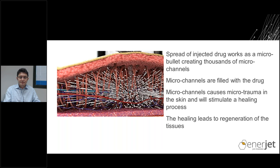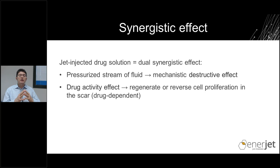So overall, jet injection with a drug creates a dual or double effect, which is a synergistic effect. From one side, this pressurized stream of fluid creates a mechanistic, we can say destructive, effect on the tissue. And from another side, the drug provides an additional effect through its bioactivity characteristics. It might be a regenerative effect, let's say when you're injecting hyaluronic acid into the tissue, or it might be a reverse, cell proliferation inhibiting effect, let's say when you're injecting, for example, corticosteroids. And we'll mention that a little bit when we talk about the specific treatment approach for certain scars.